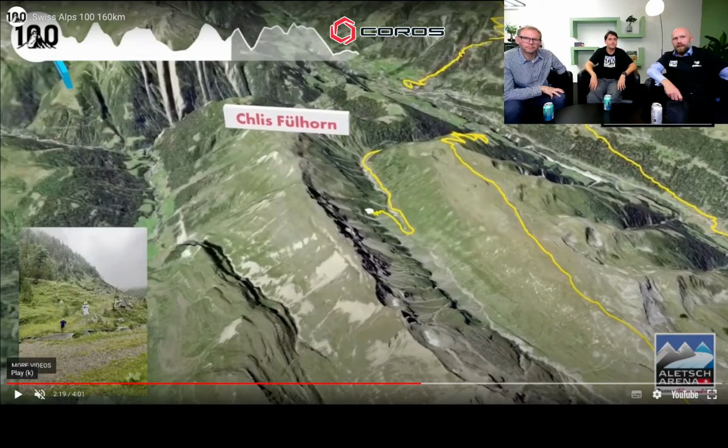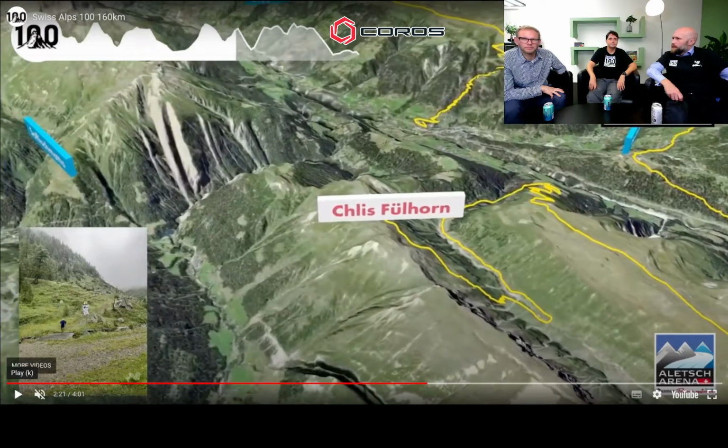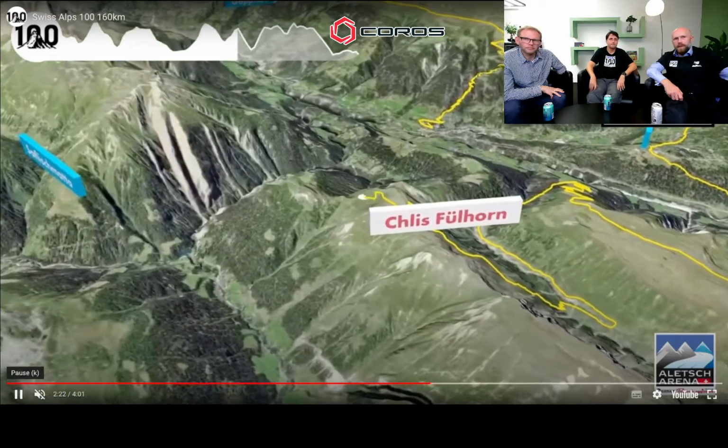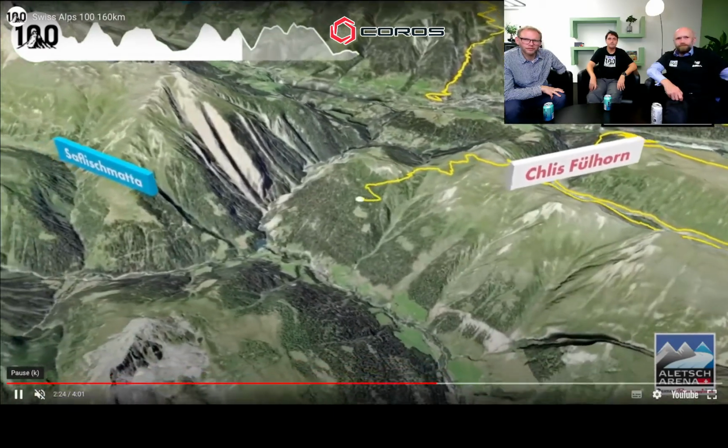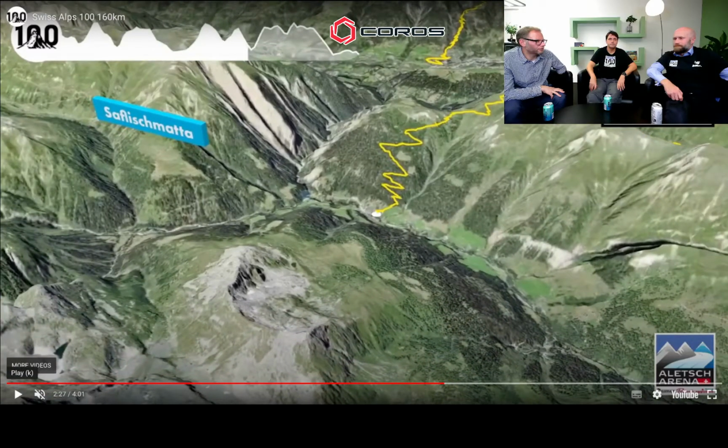And from there, it's a very long hike. It's not technical, it's just a hike. And it goes up to Klees Fullhorn. And from Klees Fullhorn, there's a mountain hut, a non-serviced mountain hut. And there it goes down. Down, down, down, down, into some nice forest.